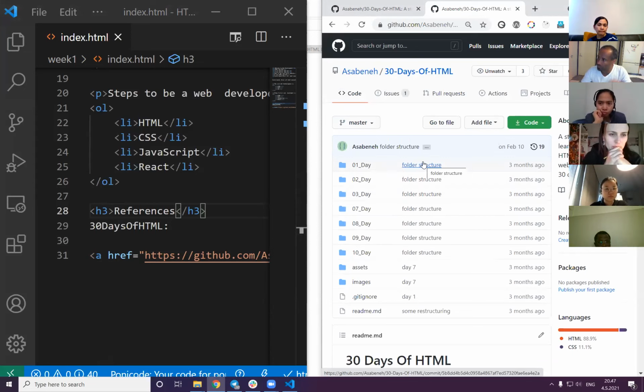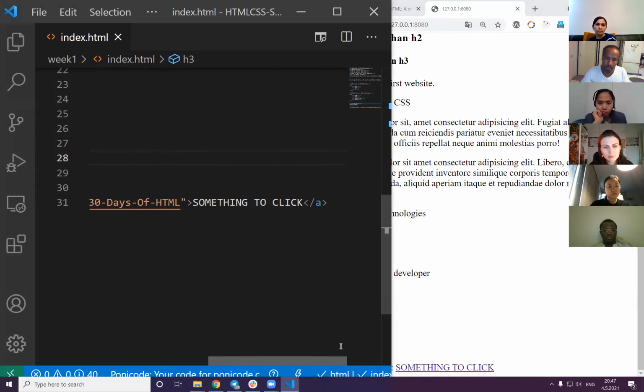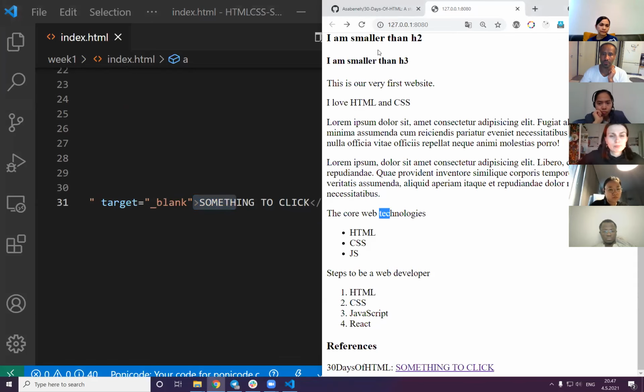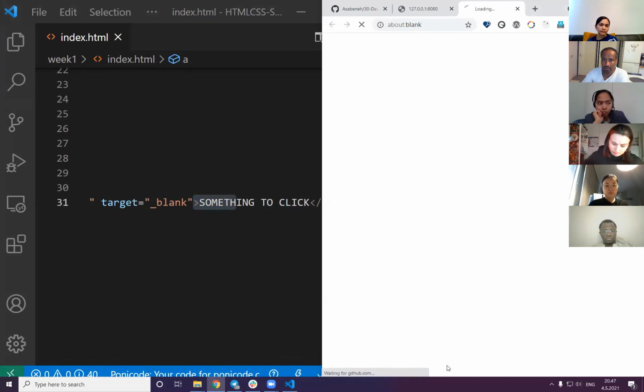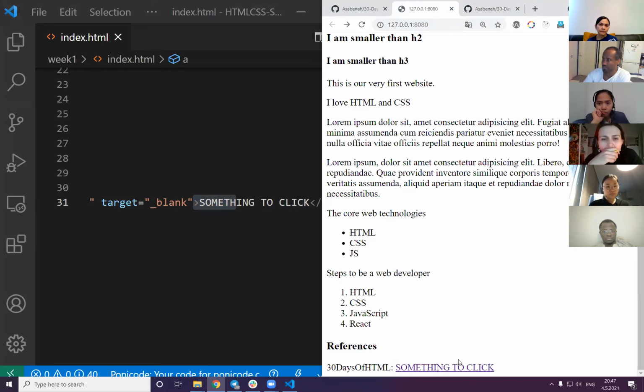It opens over the website I clicked. So I have to click it back, but I want it to be opened in a different tab. So to open it in a different tab, target. And you may put underscore blank. You just need to add additional attribute here. And then now if you refresh, obviously it's opened in a different tab and I have this.